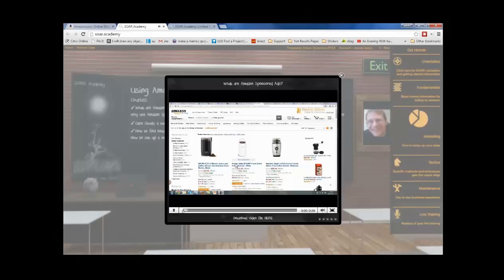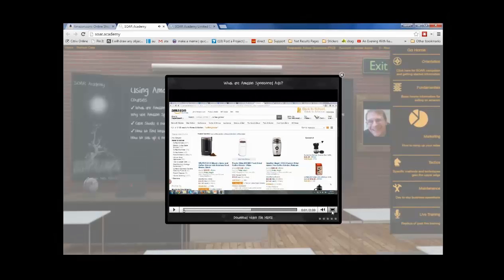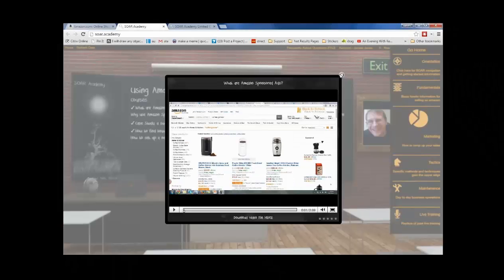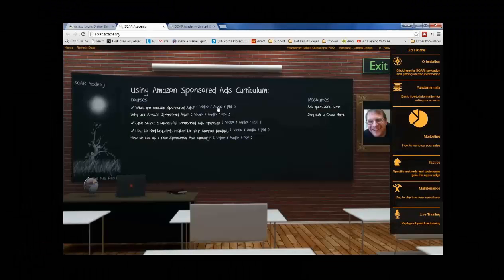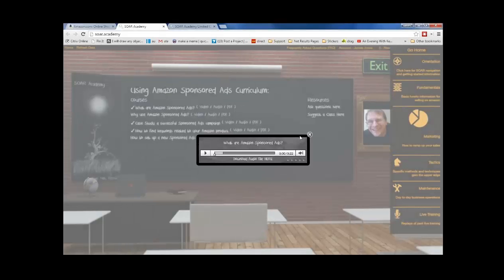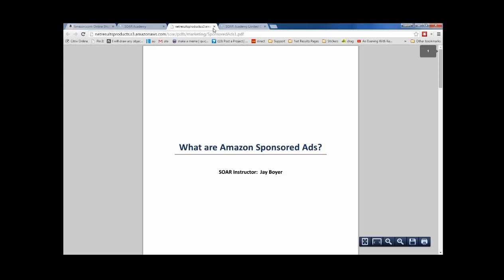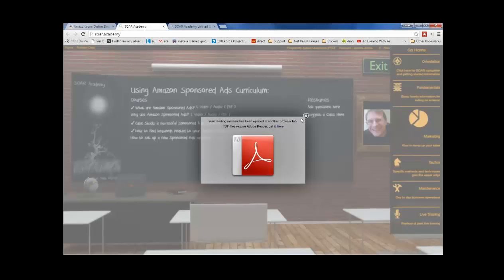Let me go back to it. There's a full screen option here to watch it full screen. And then there's a download. If you want to download the video, you can click the link here. If you prefer audio, we've got all of these converted into audio. So you can download the file here and then play it on your iPod. And then we have PDF versions as well. So click right here, and you'll be able to access the PDF version.